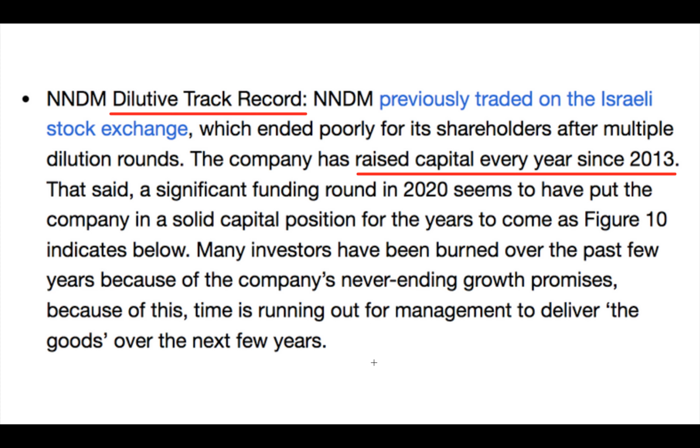And the main one that I'm worried about is the dilution track record for Nano Dimension. This is when they offer stocks, and the good thing about offering stocks is you raise money, and the company can use that, invest it, acquire companies, and it improves their cash position. So that's the benefit of that. But there are also disadvantages if you have too much dilution, because it's essentially inflating the stocks that current investors already own. So basically, every time they have a stock offering, those who already own shares are actually losing value in their shares, essentially. So the company has actually raised capital every year since 2013.